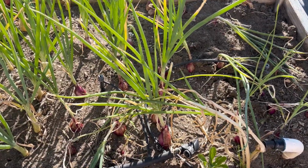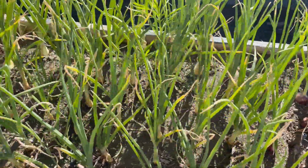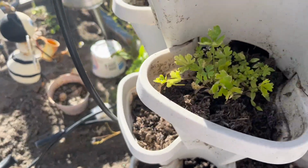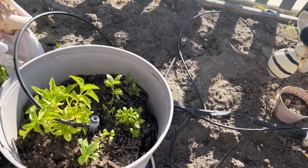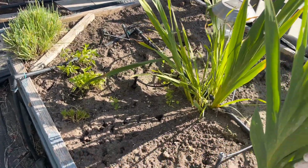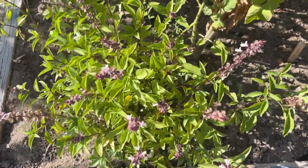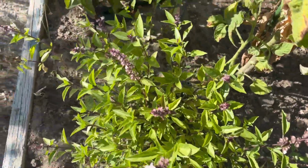I've got some red and yellow onions. I've got some of these in a bed, and I've also got a little bit of garlic down at the end here. I've got some basil and some different kinds of cilantro and parsley. These are all doing good in my pots. I have a few chives and some more basil over there. A little bit of gladiolas left. And then this is my Thai basil. It's doing really lovely. I've never grown that before, but I'm really happy with it.